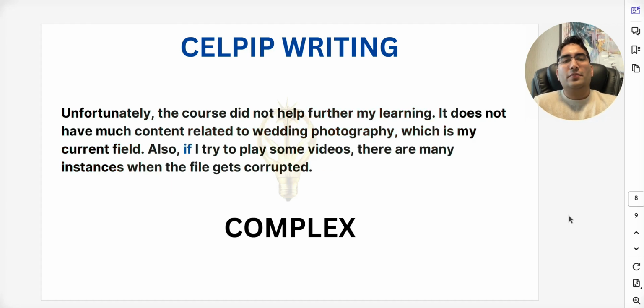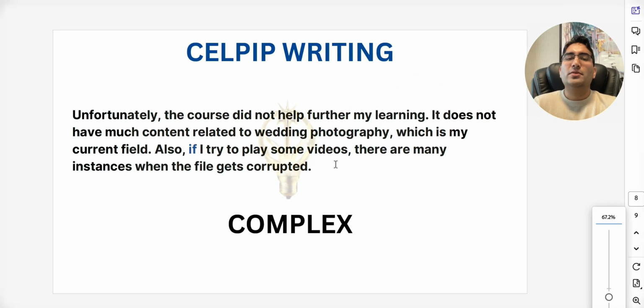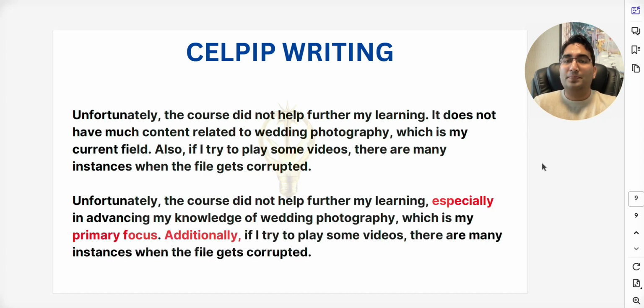Then let's look at whether we have some complex sentences here. You don't need a complex sentence in every paragraph, a few are enough. And in this case, we do have one with "if." So, also, if I try to play some videos, comma, there are many instances. When you have a sentence starting with "if," you have two clauses: if something something, comma, something something else. So this is perfect, and that's good enough. I have no issues with that.